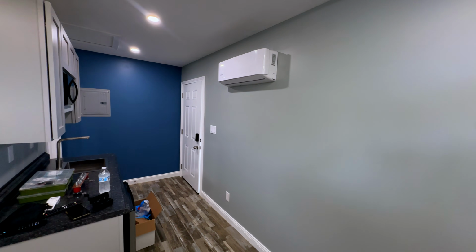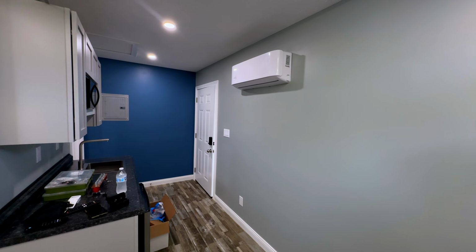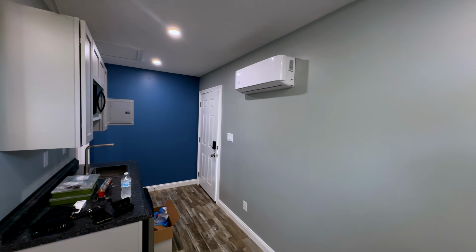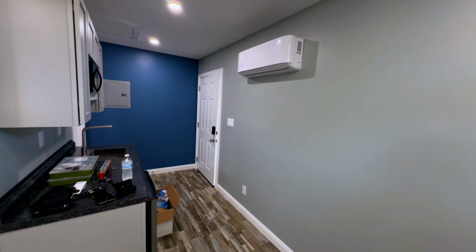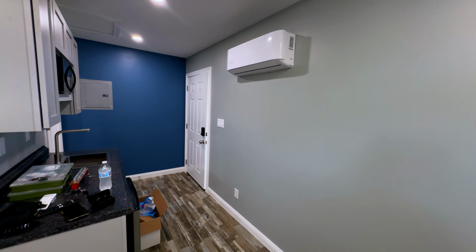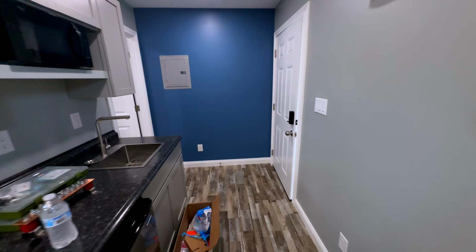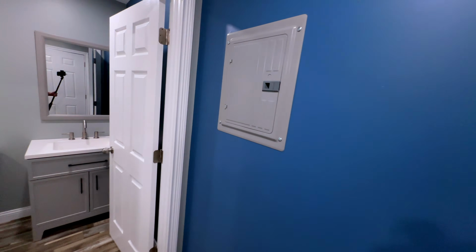We've got the mini split up there. It has cooled this place down considerably quickly. I'll go a little more in depth in just a second, but it's something that I can control remotely, so I don't have to be here, and I can set routines. But we got our door going outside and power.